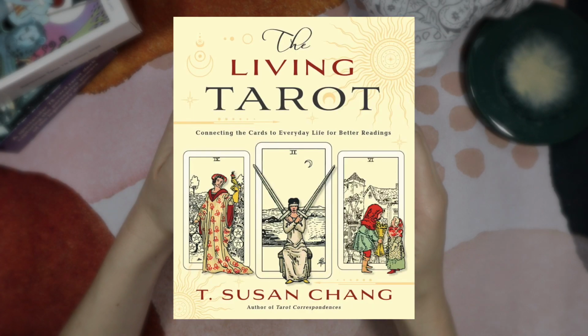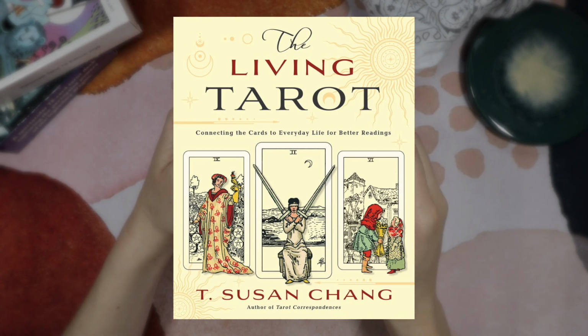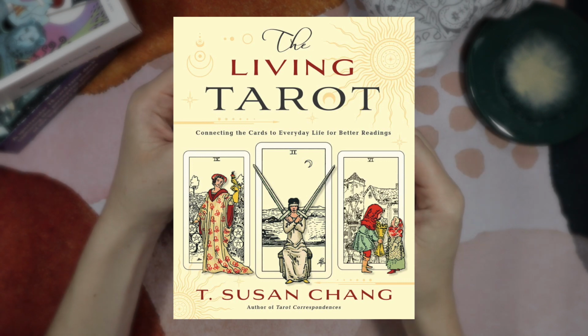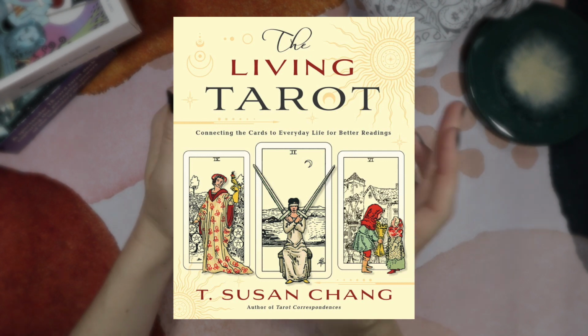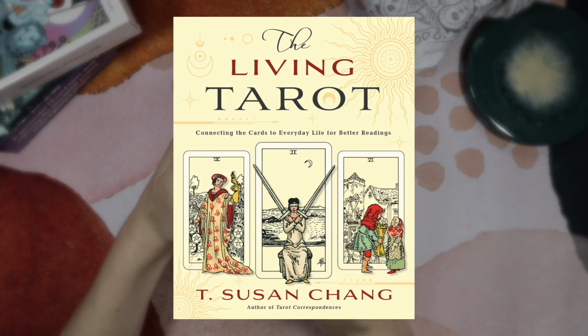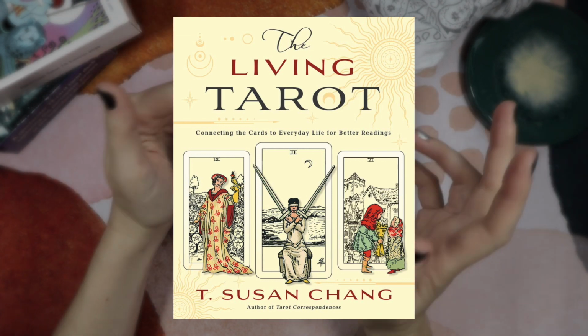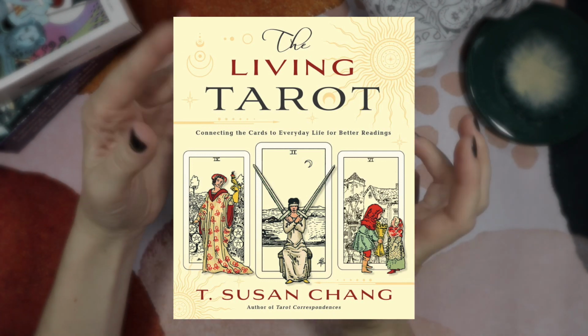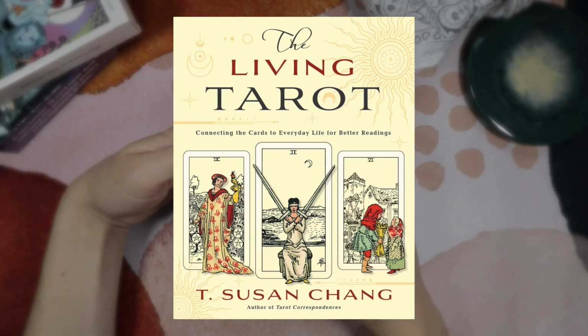Susan Chang. This looks like it's a bit more of a workbook type tarot book from what I can tell. I am currently working through Mary K. Greer's Tarot for Yourself, which I can't believe I've not had before now, but I am making my way through that slowly but surely. So again, this one, The Living Tarot, isn't an imminent need, but it is a book that I'm very interested in, with the focus of learning the tarot by living it and applying it to real life. It's very interesting to me. I think it's very cool. So that one is also on my wish list.